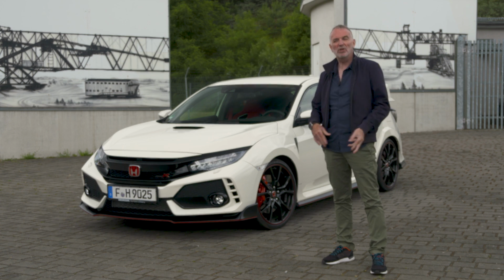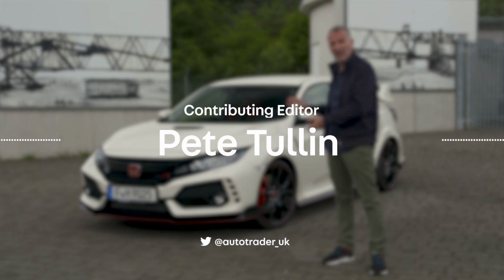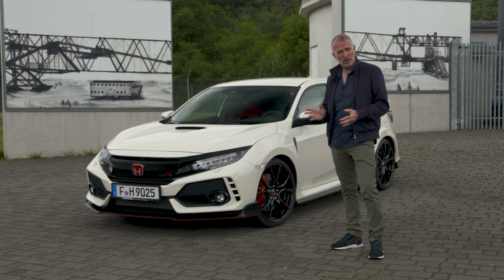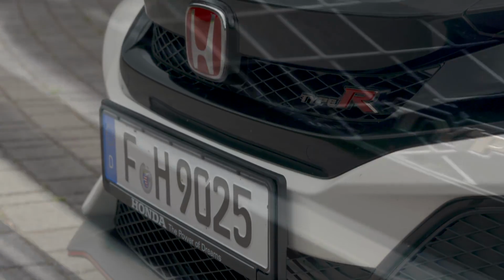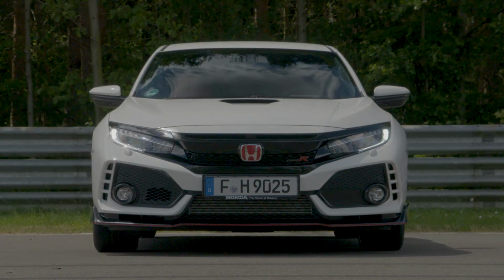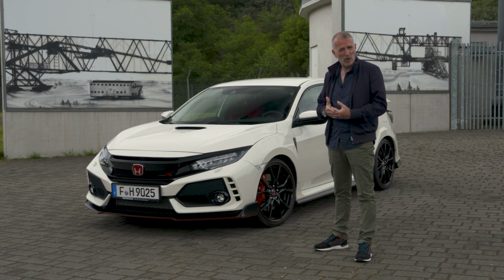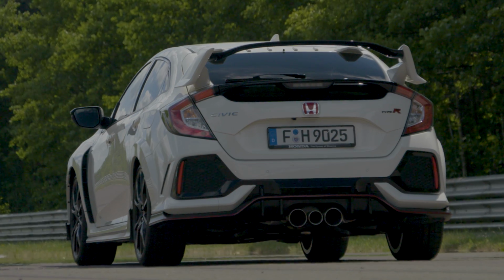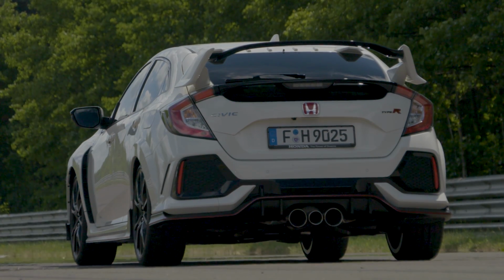Welcome to Dresden, where we've come to drive the all-new Civic Type R. So what do you need to know? Well, firstly, it's priced at 31 grand, although you'll need to find another couple of thousand for this GT model. At 310 brake horsepower, it's a bang-on rival for the Golf R. Granted, the Golf's a four-wheel drive car, where the Civic still puts its power to the road via the front wheels. But other than that, it's almost like the two cars were separated at birth.